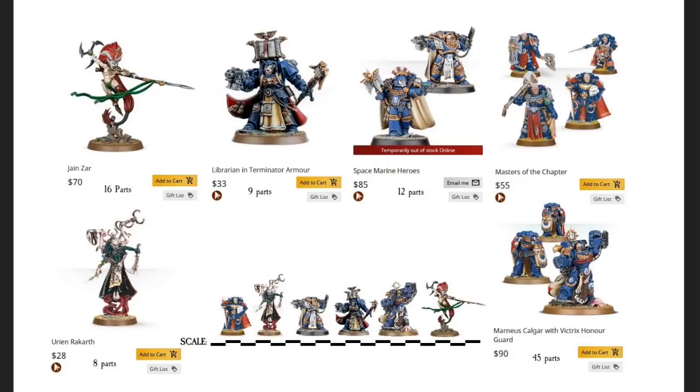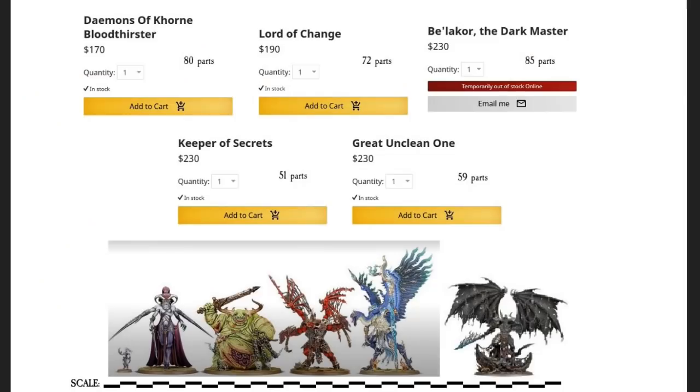And I think that's kind of what's happening here. Urian Rakarth, that Librarian, the Space Marine Heroes, they might all get a $15 jump in the next 2-3 years. She'll probably stay the same for a little while, maybe 5 years till she gets a price jump. That's my guess, but I could be completely wrong. It does happen.